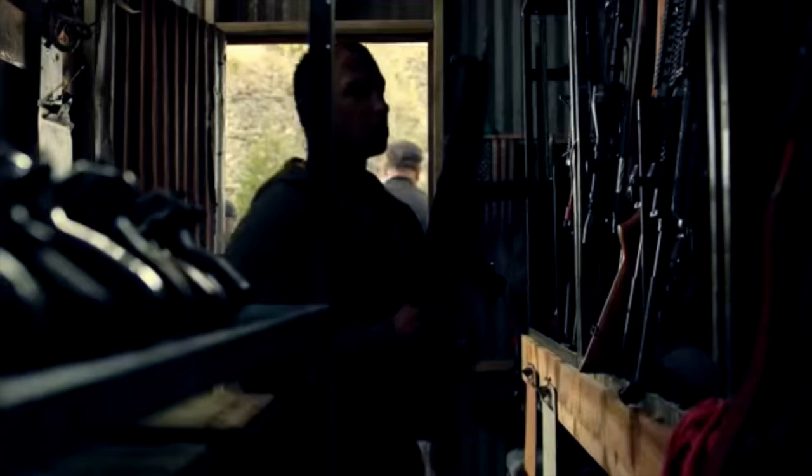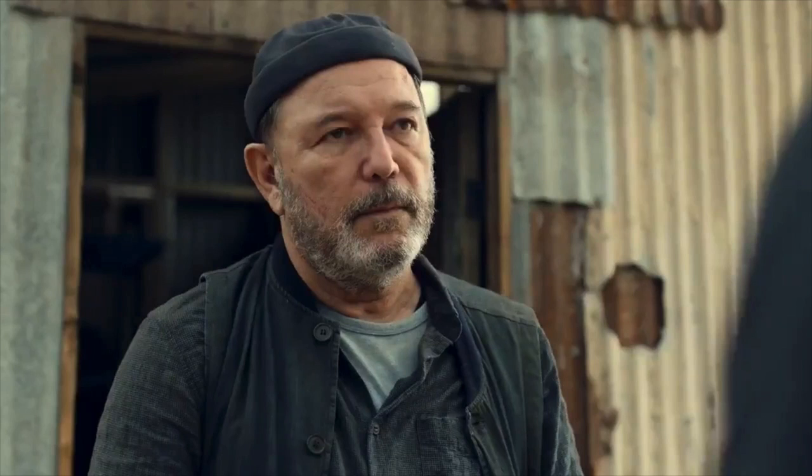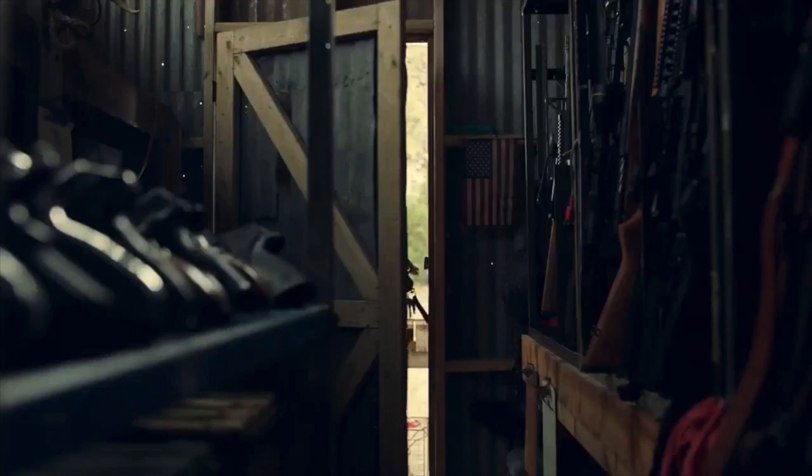Now, this shot does connect to other shots that were in another promo that they released before the second half of season 6 started, so I'm going to take a look at those quick as well. So we have this shot of people handing their weapons to Danny Salazar, and then we have this shot of Danny looking at someone as if he knows they're hiding something, like they're hiding a weapon and not giving it to him or something like that, which is very interesting. And then we have this shot, which is what we just looked at inside the armory.